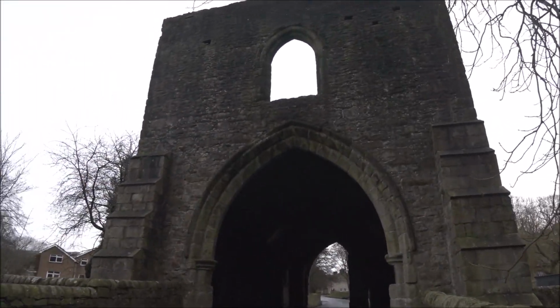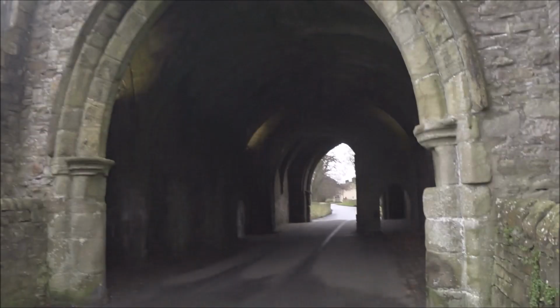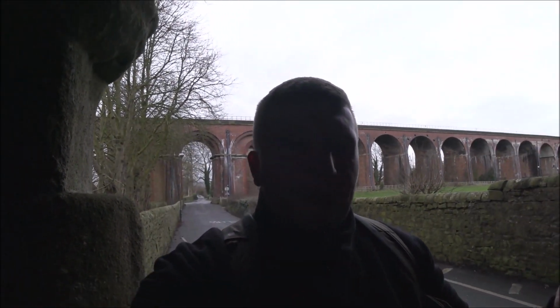So this originally was 2 levels. Obviously now you can't get into the 2nd level. There's not much left of it really. There's no roof or anything like that. But this originally would have been used by the priests and the monks and whoever lived here to meet the poor people when they were to give them food and help and that kind of thing. And it also would have stopped anyone like invasion or battles and things like that. Stop them here before they actually get to the abbey. Let's give you a little view of it.